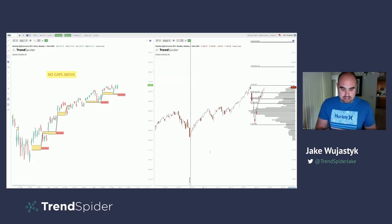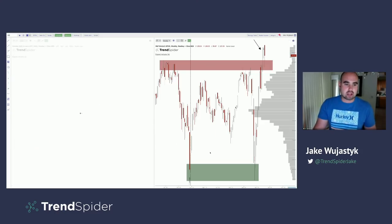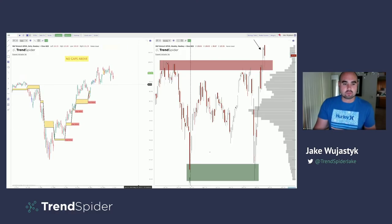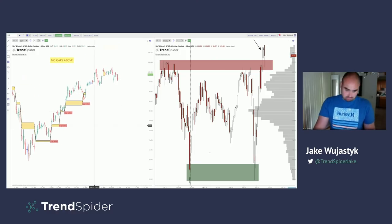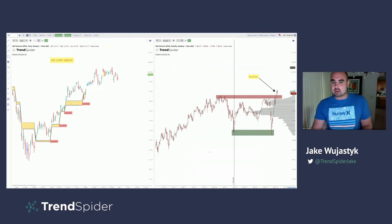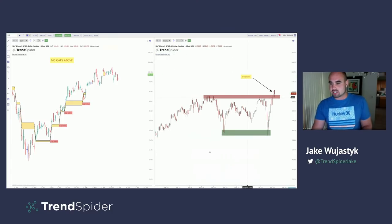Going into the XBI chart here, pretty much the same thing. There are no gaps above for price to fill anymore. All of the gaps are below. Some of them are pretty big. The one thing the bulls on the other side would say is, we did just break out of this resistance area, we retested it pretty much textbook, so what's the next move here?